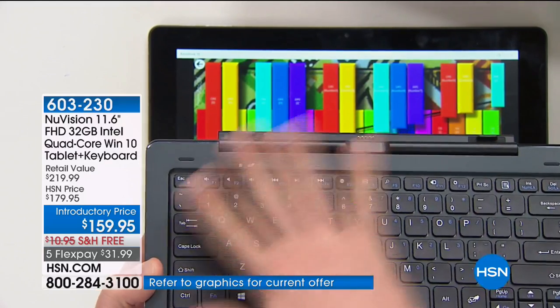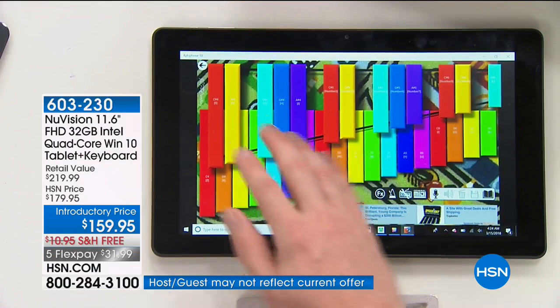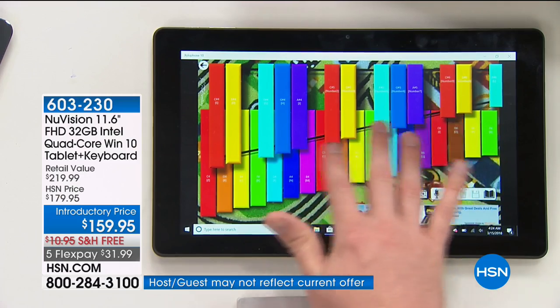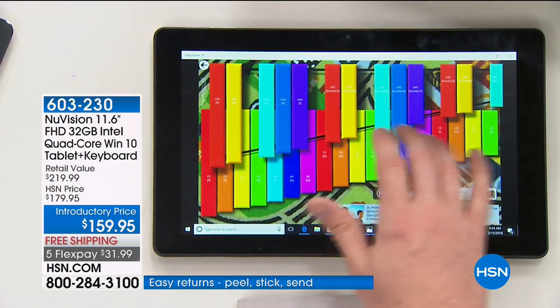You don't have to Bluetooth, you don't have to sync anything up. It is ready to go. So whether you're using the keyboard or using the touchscreen, it really makes a world of difference. And just notice how vibrant the colors are on that screen. It's because this is an IPS display.